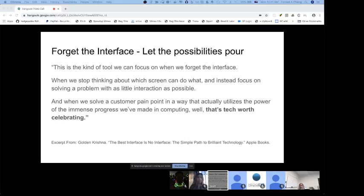Forget the interface. Let the possibilities pour. He's basically saying we're so focused on the interface, we don't even think about the solutions we could come up with. By pushing the interface and the screens out of our mind, we may actually even come to the realization of more life-helping, life-saving technologies. So this skull cap is an example of a kind of cool tool where we can focus on this type of tool and forget the interface.